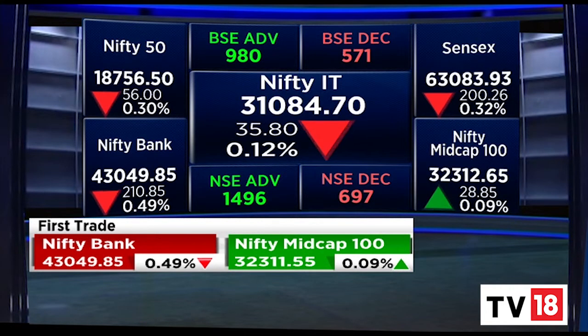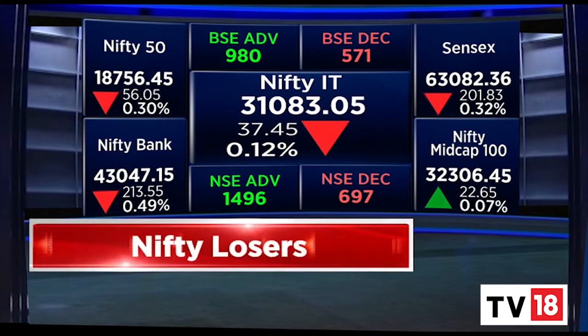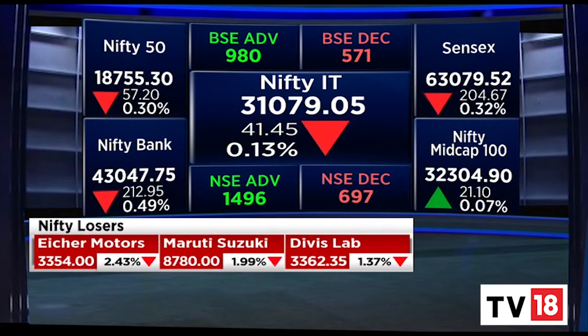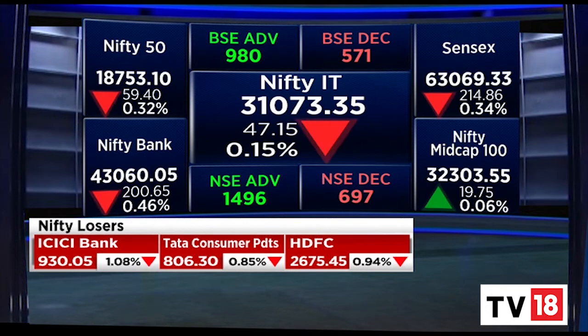And remember, the backdrop of Asian markets is also negative. Hang Seng is down 0.6%. The Chinese markets are lower. The Japanese markets are down in excess of 1.5%. So across the Asian markets, if you could pull them up, you would see that there are cuts. And that, to some extent, is getting reflected in the Indian markets as well.